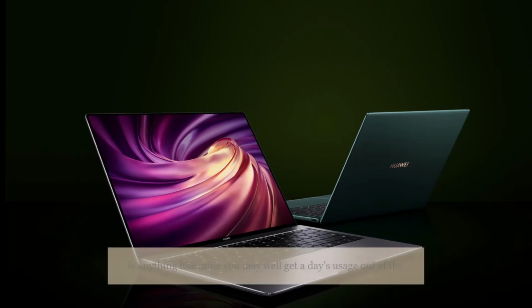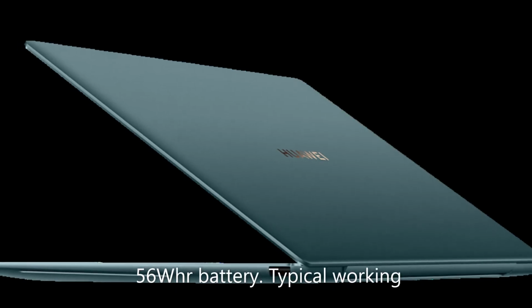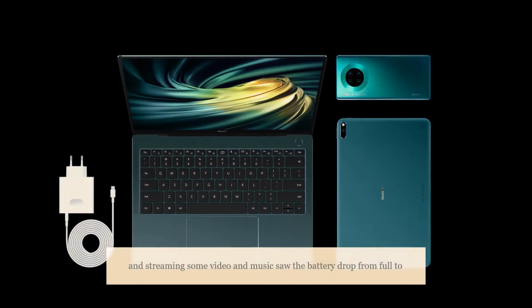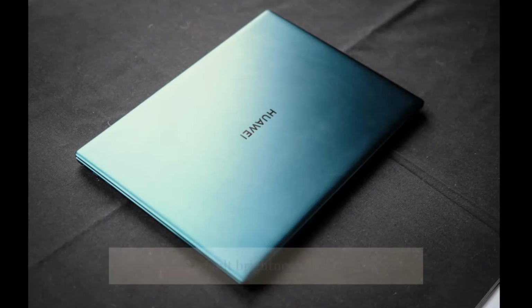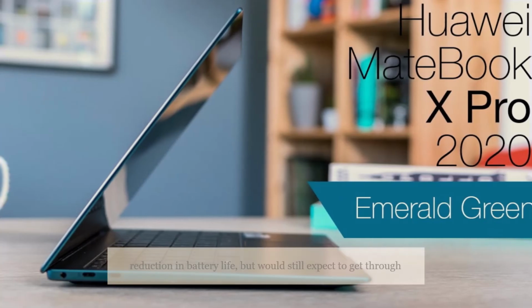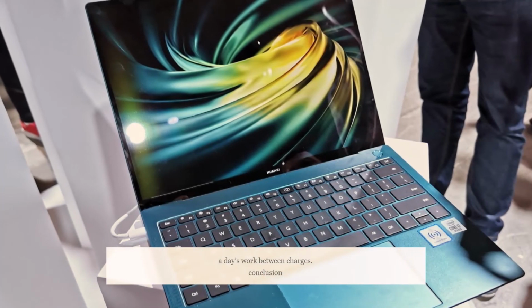If your workload is anything like mine you may well get a day's usage out of the 56Wh battery. Typical working days of writing into web apps, browsing the web and streaming some video and music saw the battery drop from full to around 66% in 3.5 hours with the screen set on its default brightness. In everyday use I would set it a couple of notches higher, with a concomitant reduction in battery life, but would still expect to get through a day's work between charges.